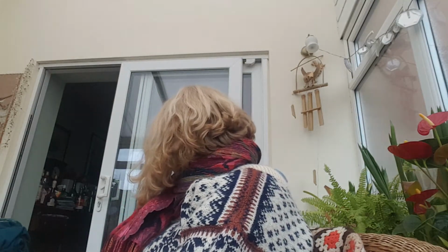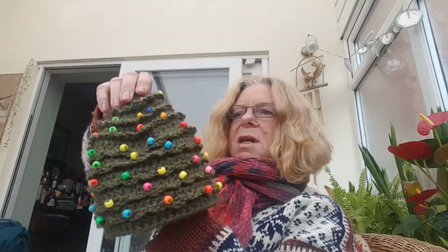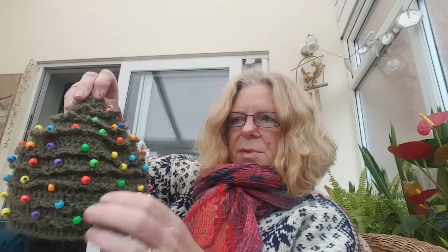So, we have here this lovely little Christmas tree hat, and I've got two more to do. But it's crochet, and you basically crochet the hat, and then you add on these bits later with the beading. It's quite simple really, a little bit time consuming getting the beads, but once you've got the hang of it, it's okay. So I'm going to put a silver gold pom-pom on the top, and I thought that made quite nice little presents for some little boys.